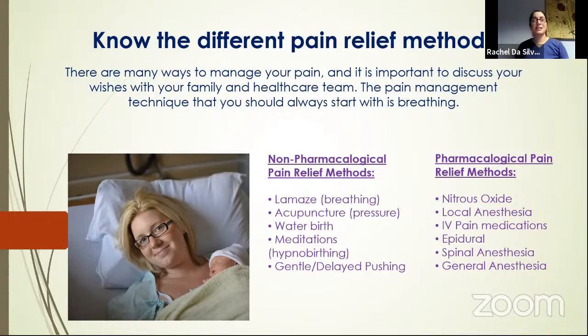So imagine this. Let's say you have your focused breathing, you have your guided imagery, and then you have your pressure points. Pressure points can be like here. And I don't know if you've ever had a headache before. You have a headache, you press in here. This is a pressure point that relieves pressure off of the head. It also helps to progress your labor. Let's say you have a pressure point right here. This is another great pressure point you can use to progress your labor downwards.